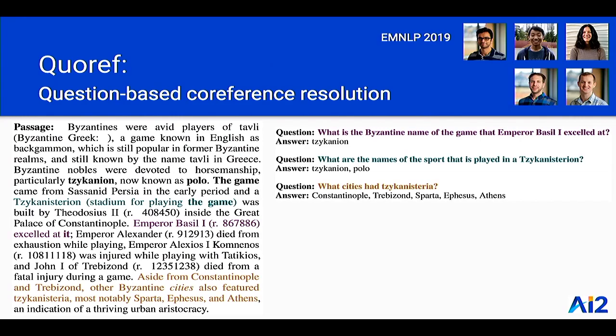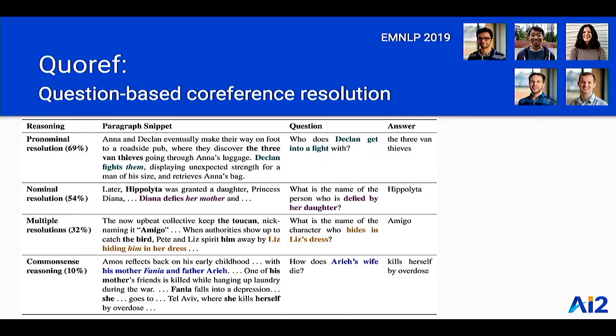A lot of people like to say extractive question answering is some very simple task, thinking of SQuAD. Turns out you can do a whole lot with extractive question answering. This is much more complex than SQuAD. Okay, some more examples, I'll just move on.